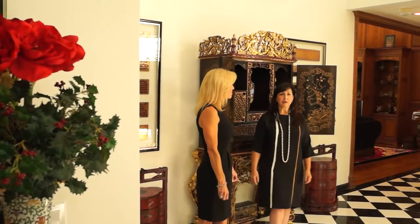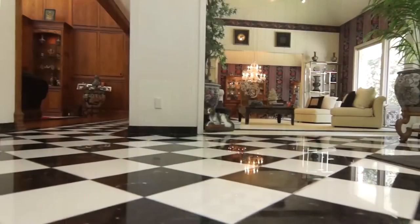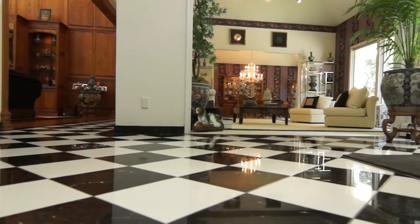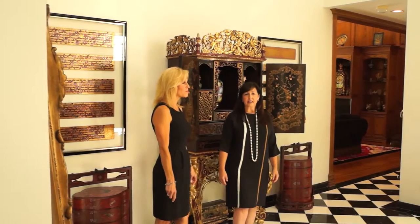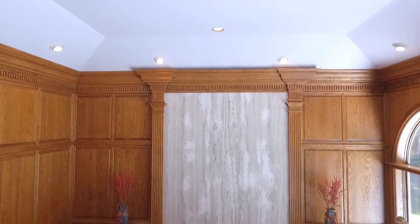We're in the beautiful entry foyer that has a double height ceiling, a beautiful crystal chandelier, and a harlequin marble floor. Throughout the house, you have very high ceilings, and the builder made a very deliberate decision to vary the height of the ceiling to suit the use of each of the rooms.